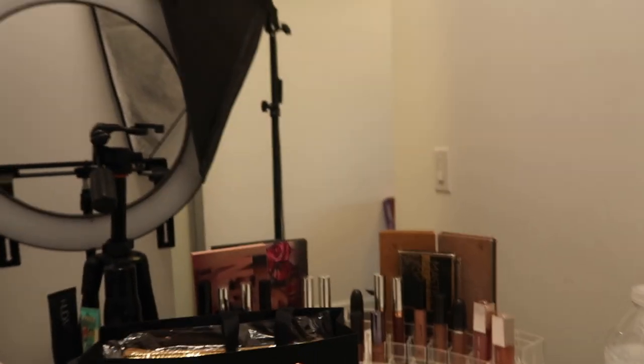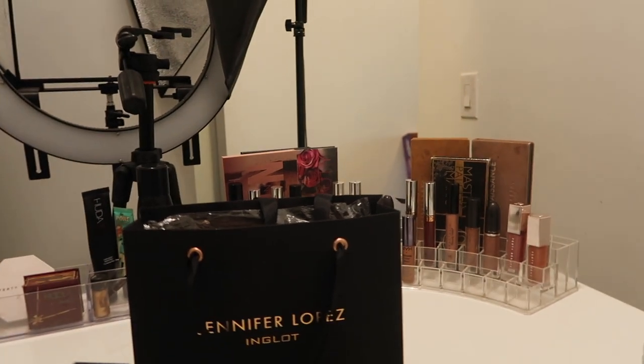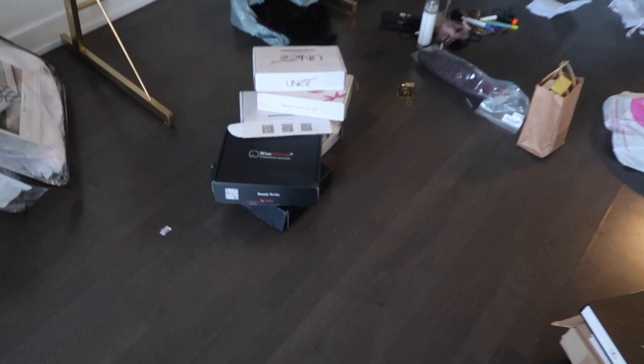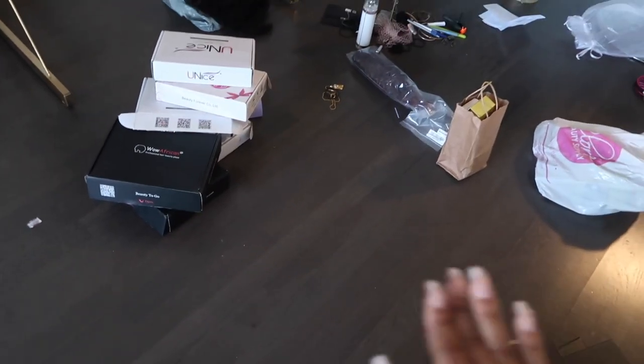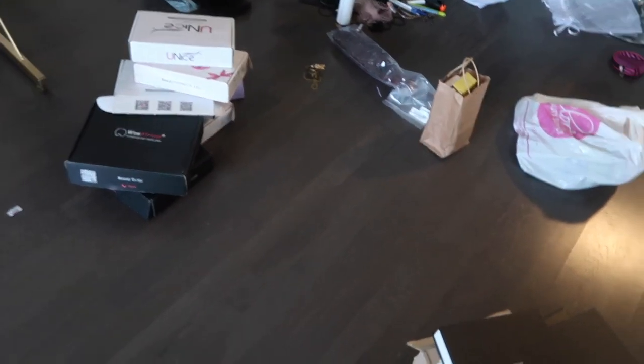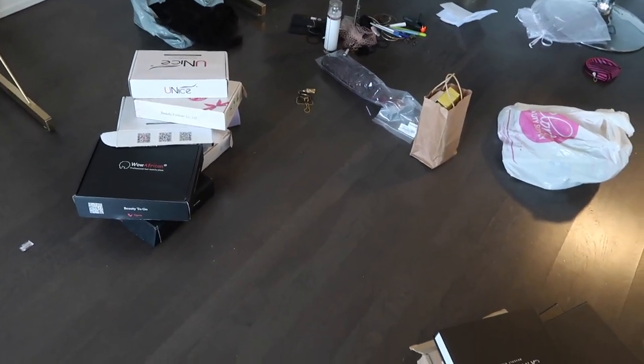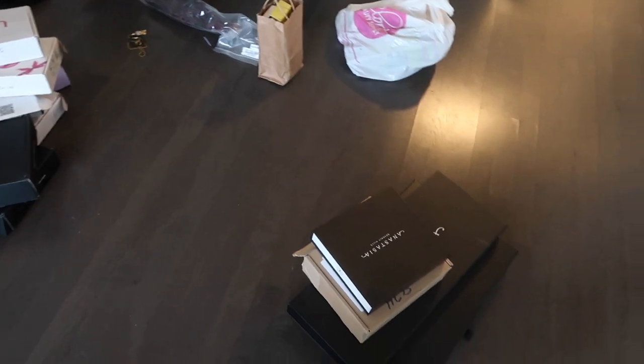Organizing my beauty room. It was so bad before and I couldn't take it anymore. Let me turn off the music. I don't know why I left it on. I'm sorry. So this entire floor was full of, not 50, maybe like 30, 25, 20 boxes of PR packages and makeup.